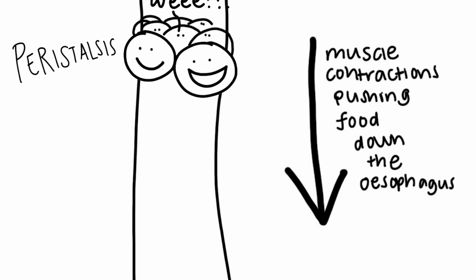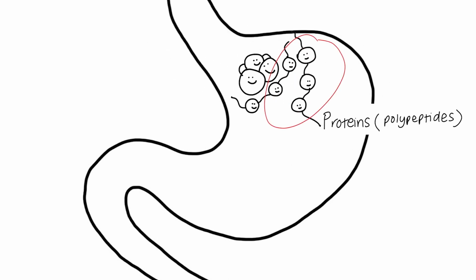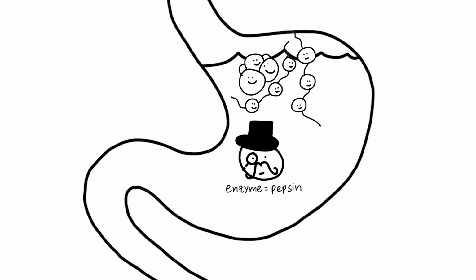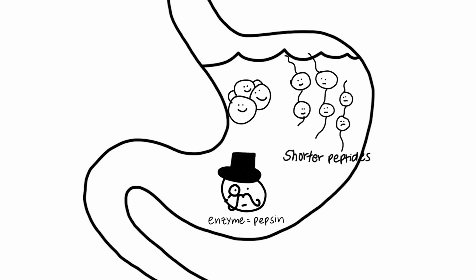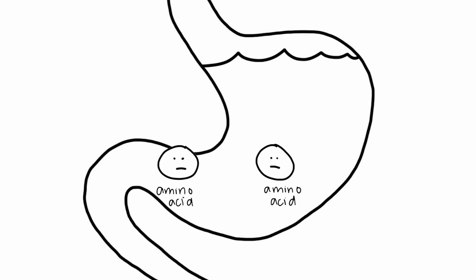The partially digested food in your mouth, known as bolus, then travels down the esophagus through a process called peristalsis, where muscles contract and relax in order to push the food down. Once bolus moves towards the stomach, the brain then signals for a release in gastric juice to break down proteins. The low acidity of gastric juice is favored by pepsin, which is an enzyme that breaks down polypeptides, or proteins, into smaller chains of peptides, also known as dipeptides. After an amount of time, these dipeptides then break down into amino acids, which are then able to be absorbed by the body.